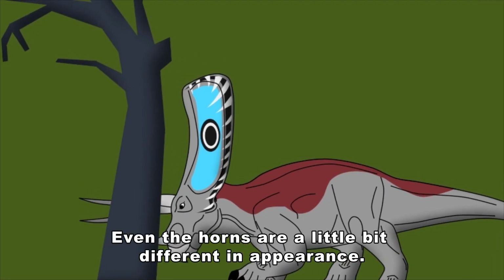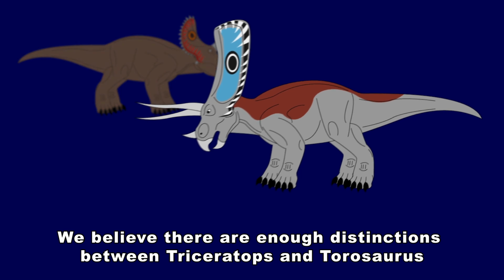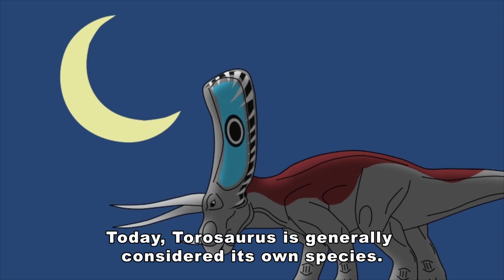Even the horns are a little bit different in appearance. We believe there are enough distinctions between Triceratops and Torosaurus to consider them two different animals. Today, Torosaurus is generally considered its own species.